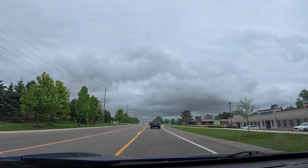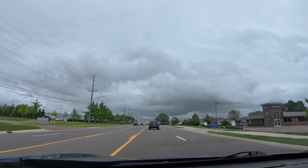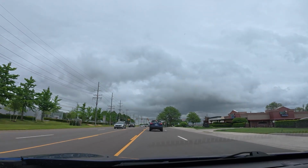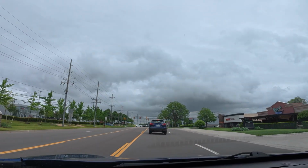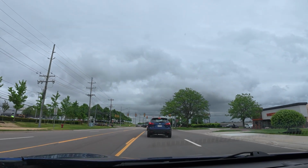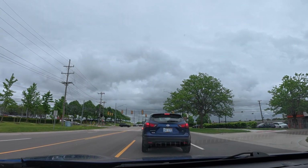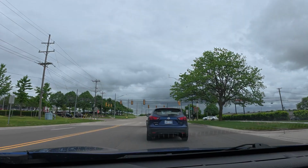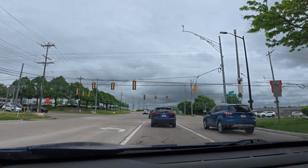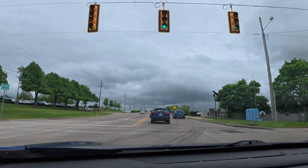And we are approaching the traffic light for Haggerty Road. So over at this intersection, especially as you go north toward Grand River, there are a lot of car dealerships. Like we got one for Ford up to the left. I also see Audi, and there's even more stuff up to the north, like Toyota, I believe, Honda, many others. And as we cross over Haggerty Road, we are now entering the city of Farmington Hills.